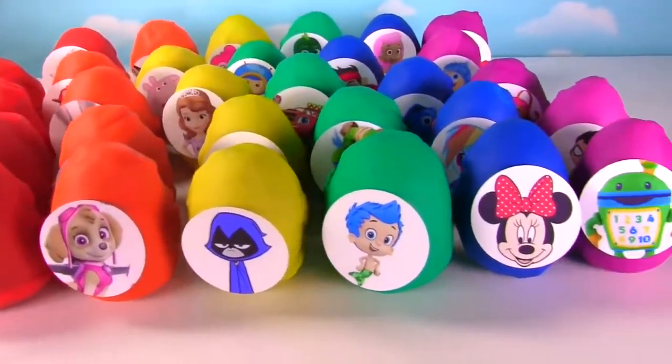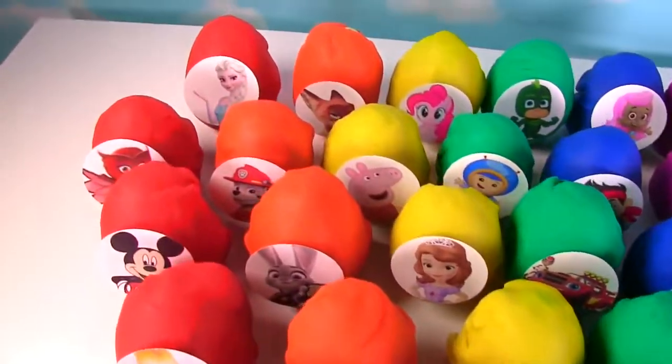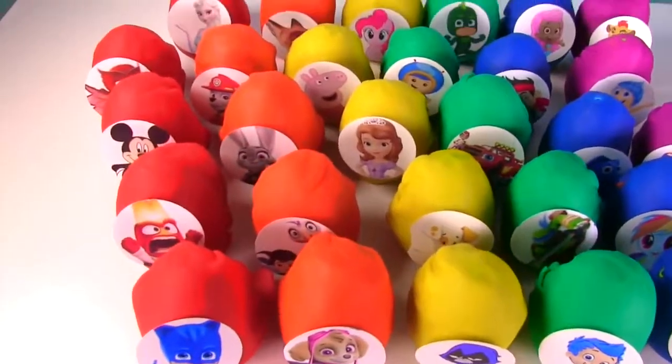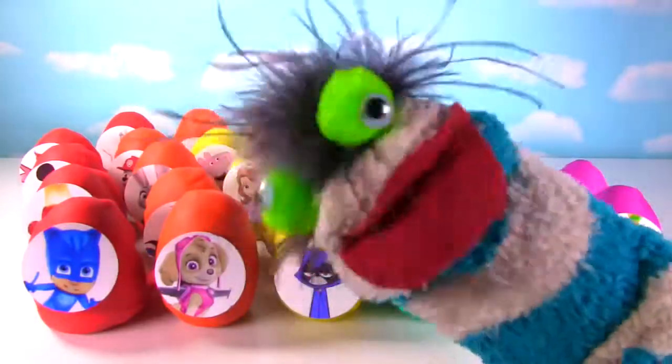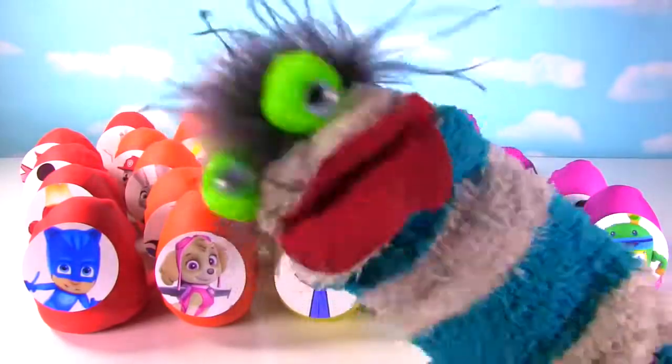Today on Fizzy Toy Show, we have 30 Play-Doh Surprise Eggs featuring our friends from Nick Jr., Disney Jr., and Disney Movies. You mean all of those eggs have surprises inside, Miss Hands? That's right, Fizzy. Ooh, let's get this Play-Doh egg party started.